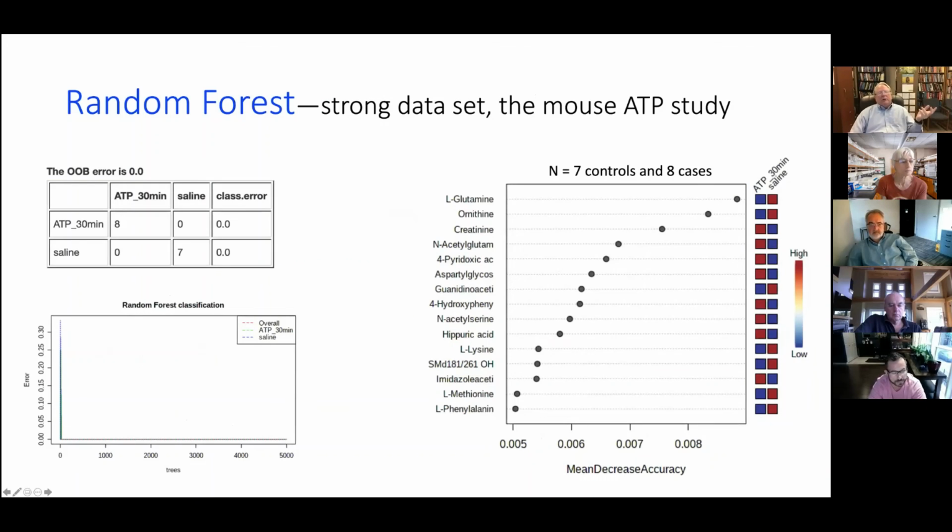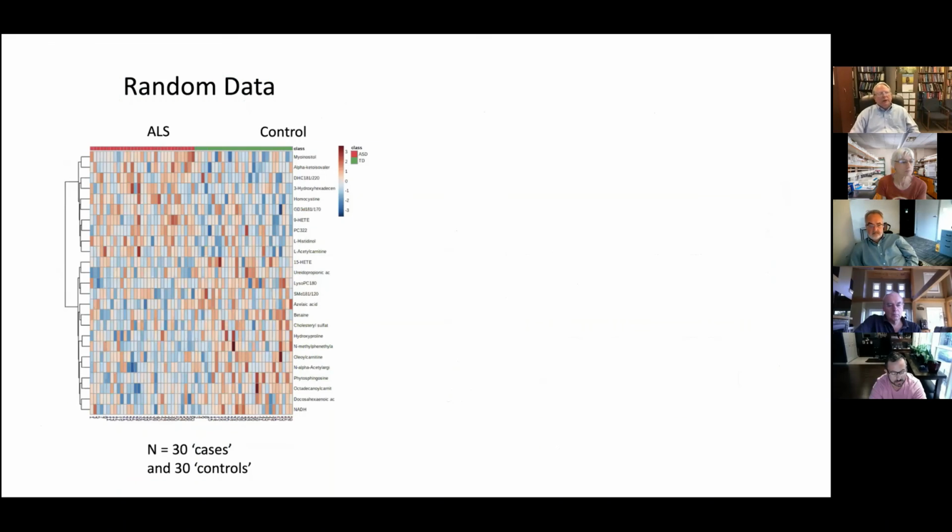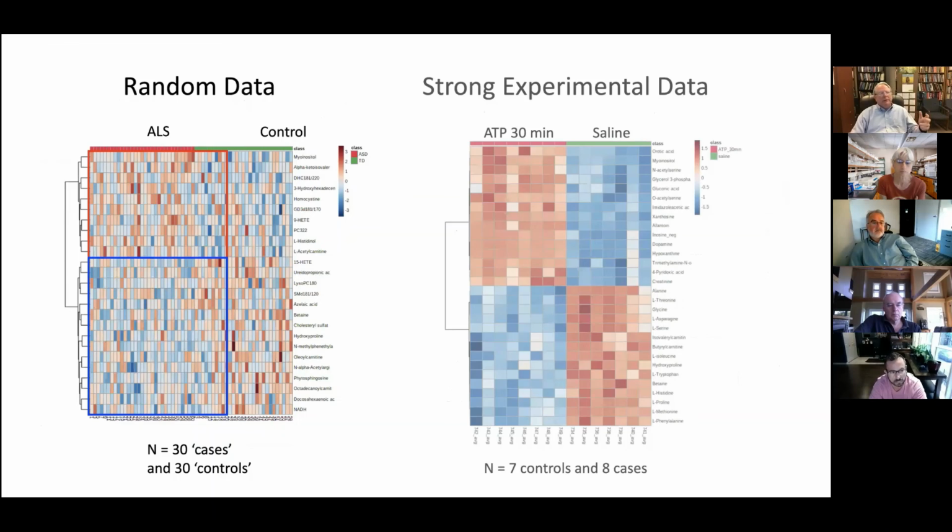So now, if you have a strong data set, this is what you get. The out-of-bag error, the misclassification, was 0 in these animals. And in this particular one, which is another strong data set from major depressive disorder, it was 0.17. So again, below our 0.25 optimal threshold. You can do heat maps, and you can make yourself believe that some random data set is going to be different between cases and controls.